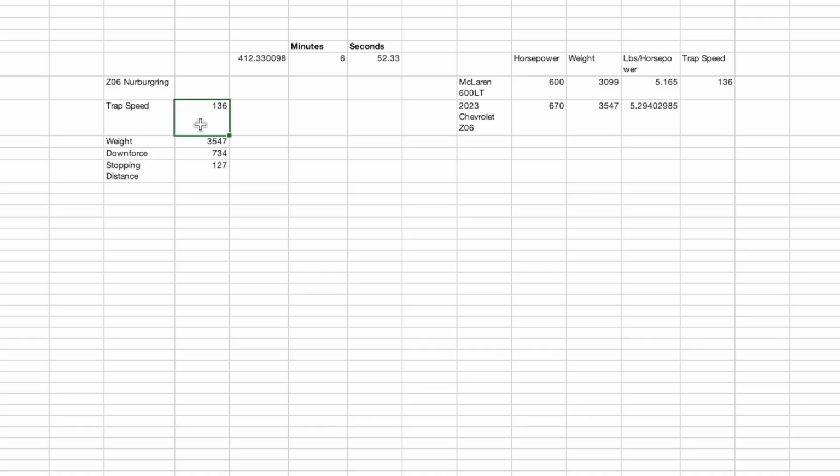But right over here, we will see that I'm predicting a trap speed of 136, a weight of 3,547, because they keep saying that this car is going to be 100 pounds lighter than the C8 Stingray. I think that's 100 pounds lighter than the C8 Stingray in its wet configuration. Wet configuration. Oh man, why do I get so excited by sexual innuendos? Because the Z06 is 100 pounds lighter in its wet configuration, it's going to be 3,547 pounds.